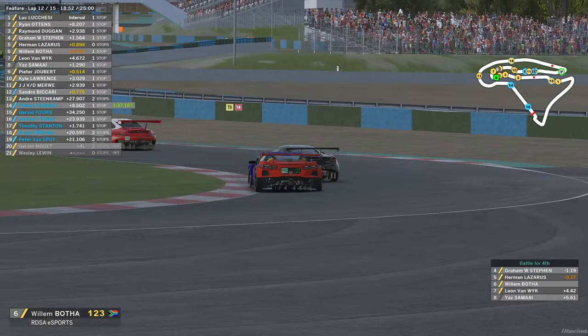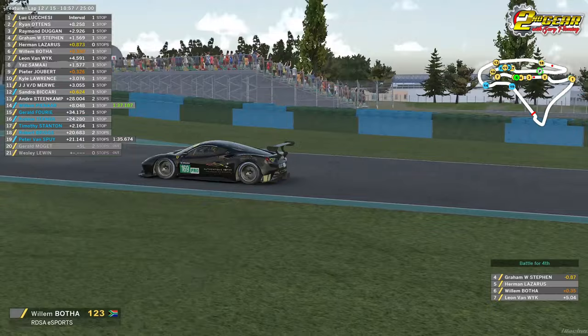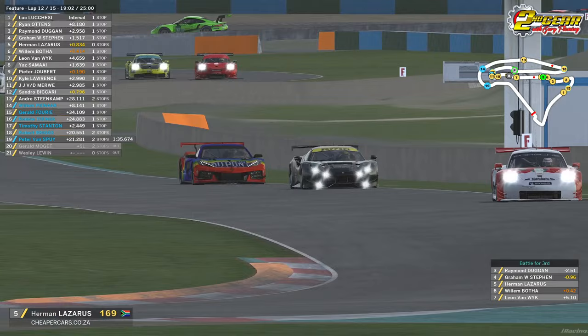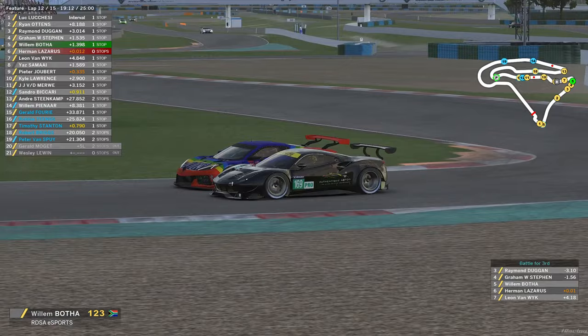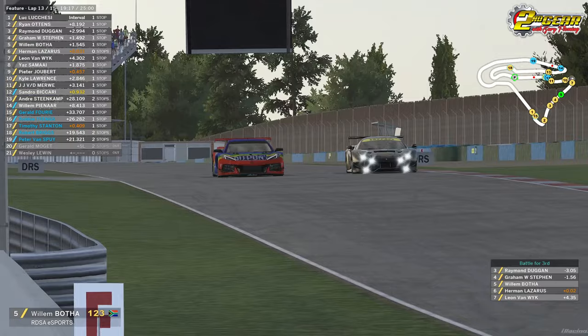Look, Lucchese leading them out. Is Herman Lazarus going to go into the pits? Probably will. How far will that drop him down? I'm going to hazard around about five positions is what he is probably going to lose. Willem Boerte needs to get up on that inside line, does exactly that. Unfortunately, he's now going to be on the outside, but I do believe that they'll make sure they don't make any contact.